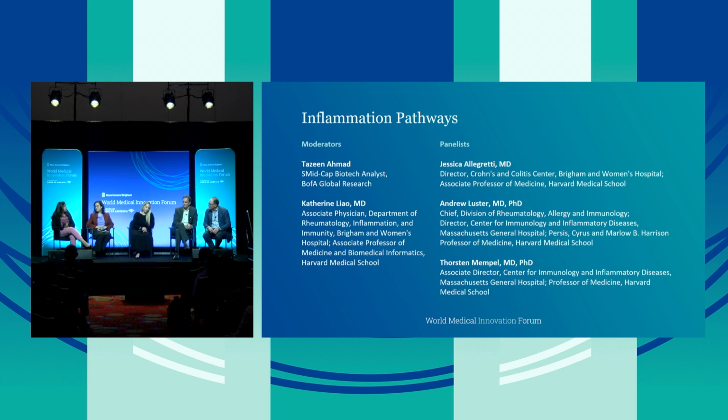So can you talk about the difference of classical versus alternative pathway, why it is or isn't important to be targeting something that can be inclusive or exclusive of both? Yeah, so let's take a step back. The classical pathway is thought to be activated when antibodies activate the complement pathway and activate a particular set of molecules that lead to the membrane attack complex.